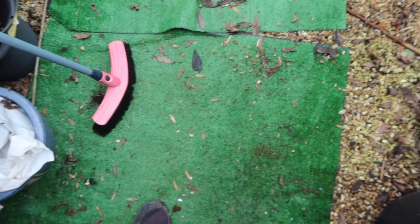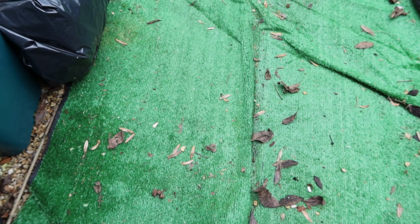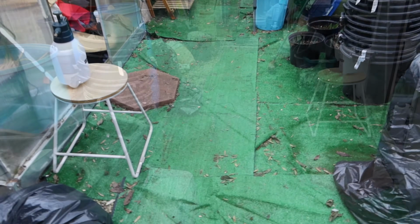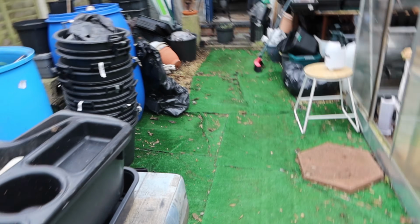Okay then, that's a bit better. And the reason I've done all this is because these horrible seeds, whatever you're wearing, they stick to your feet, and I just traipse them through the house. Better than it was, eh? Right, and what's the time?